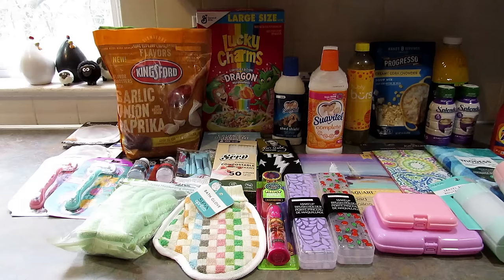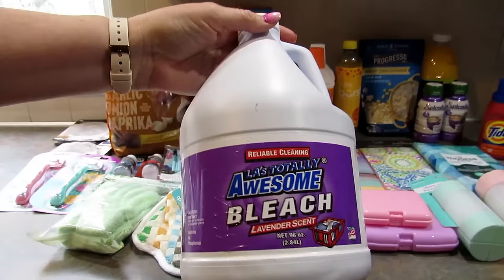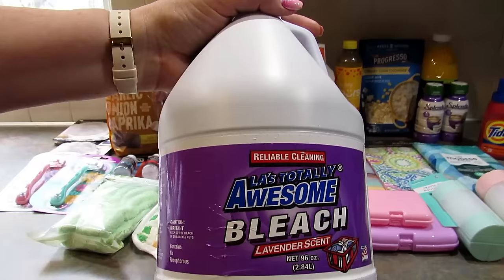There's still more. I don't know where I'm going to put all this stuff. I'm not going to leave this on the counter, but I did pick up a 96-ounce bottle of bleach. I used to pick up the big ones whenever I saw them, but then I had like 5 bottles of bleach. So now I only pick them up occasionally. So I got one of these.